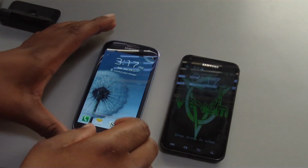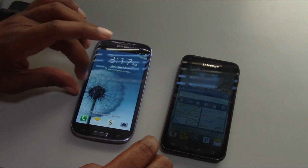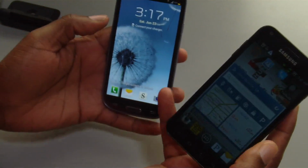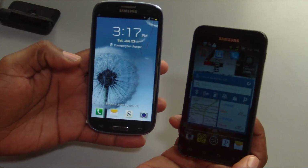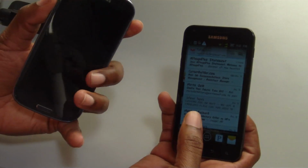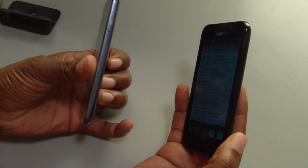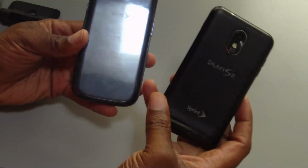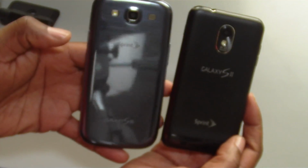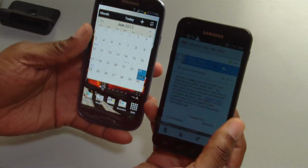Occasional lag to it. Okay guys, so I brought in the Epic 4G Touch just for comparison purposes, and as you can see, they're Samsung devices. They have the Samsung feel. This Epic 4G Touch is actually running a ROM, I think it's Venom ROM or Viper ROM, I'm not sure, but both devices are thin. I mean, at this point, guys, the devices are so thin. Even though they're crazy thin, the differences are so small. They're both still thin devices.